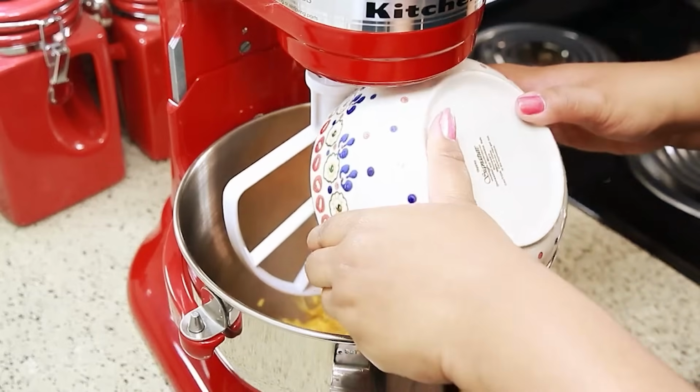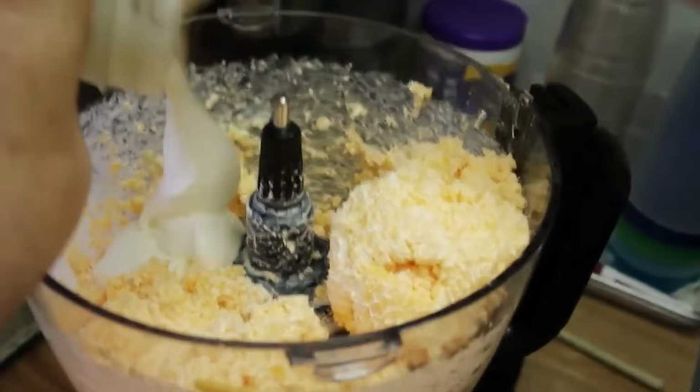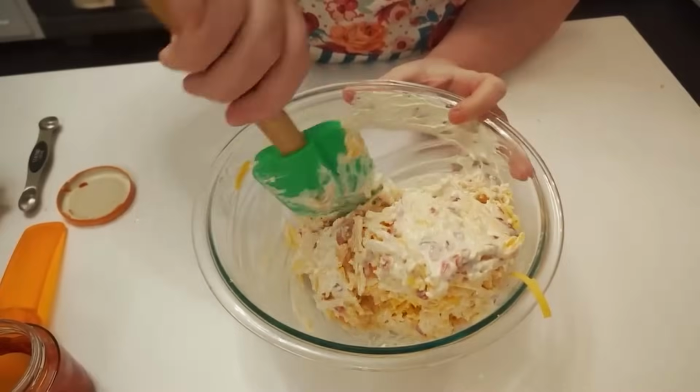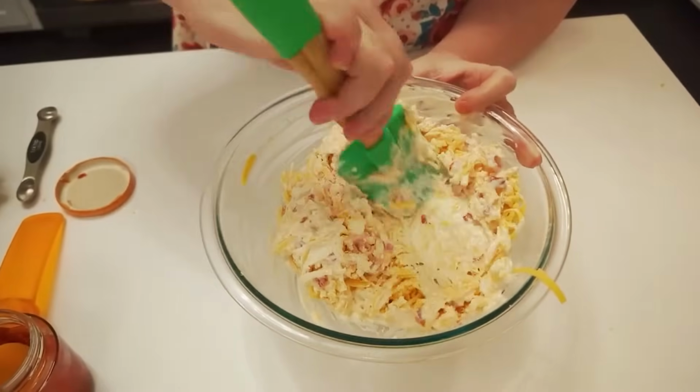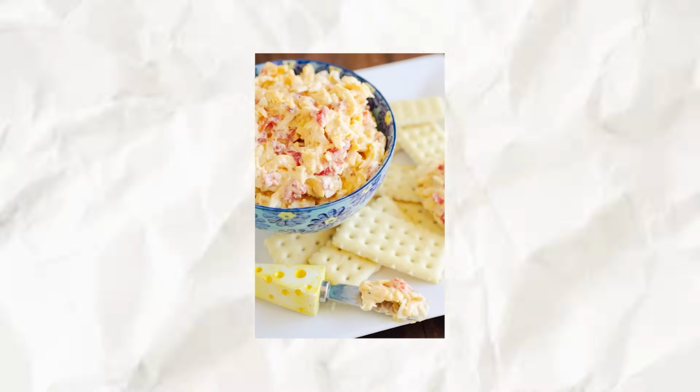Pimento cheese's appeal was rooted in its versatility and ease of preparation, making it a go-to for quick snacks, party platters, and picnic fare. Families cherished this recipe for its comforting richness and ability to elevate basic ingredients. It was also budget-friendly, relying on readily available pantry staples to produce a satisfying result.